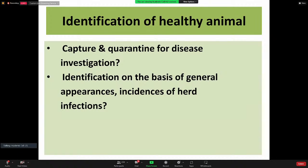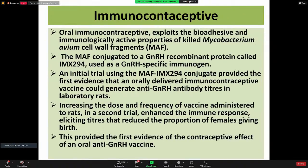And finally, another technology which is new, that is the immunocontraceptives. Wherever you think a population has increased, we have immunocontraceptives, GnRH vaccine it is called, which can be used in both male and female. The protocols are available, but in India, we are yet to use it, even for experiment. One project was sanctioned by Project Elephant Directorate. For some reason, it didn't materialize. But now, many foreign countries are using the GnRH vaccines for effective population control.